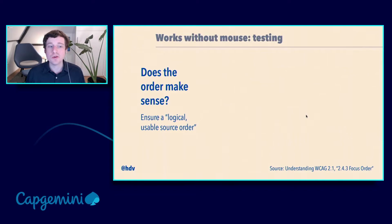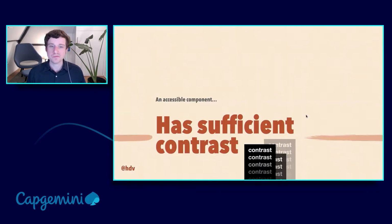And then another thing to test for is, does the order make sense? So you want to have a logical, usable source order, as WCAG says. If you're tabbing, make sure that you're not going from the header to the footer and back to the header and then to the content and back to the footer. You don't want to go all over the place, which is the case sometimes, depending on what your DOM order looks like. And I see some of you maybe think now, yes, I did put that modal overlay at the bottom of my DOM order, so maybe that does have a weird order. So look at that. Try your interface with just a tab key.